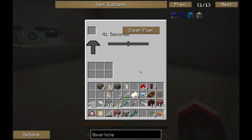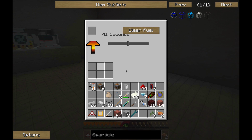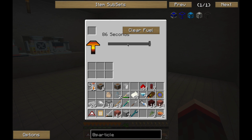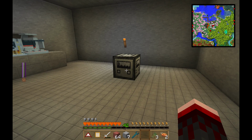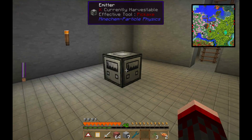Now, I'm just going to show you what this emitter does. Toss it down, and let's toss a little bit of carbon in there. So we just put this like here, and let's make it, there we go. So by tossing in carbon, we've now got an emitter. We'll put this at 86 seconds just to make it nice and slow. And this thing occasionally hurls out particles. Let's put it even slower. Basically, one piece of fuel will hurl out these particles.